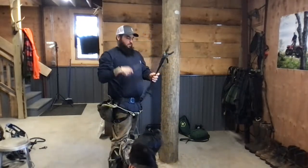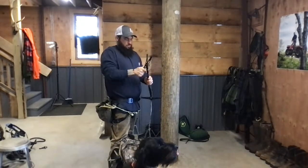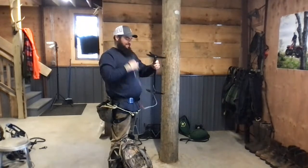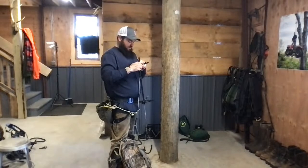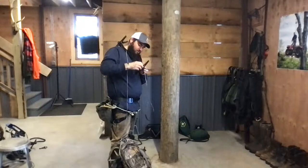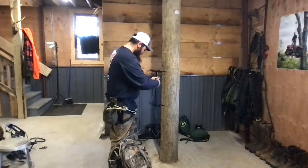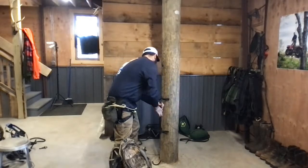All right, so I have my one step here, stick. Snap them in. Be a lot quicker with steps. So I set up one right at the base of the tree. And then as I go up, I set them up. So I got my step. I won't use the aider, but the aider's down there. So then I have the daisy chain. Obviously, it's a little bit lower here.